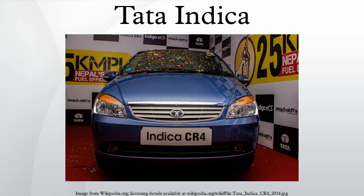This was followed by the next variant of Indica, current in early 2008, called the Indica V2 Xeta Petrol, which delivers 70 PS of power at a fuel efficiency of 14 km per litre under standard test conditions. In Indian city conditions, fuel economy can drop to about 10 km per litre.